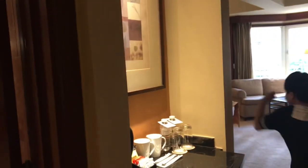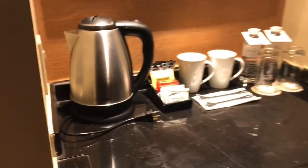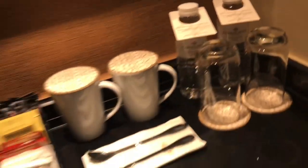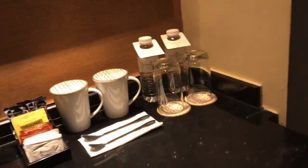Dito naman, pagkatapos ng ating bathroom is yung ating mini pantry. So, nandito yung mga electric kettle and yung mga complimentaries natin like yung mga coffee and yung ating bottled water. So, meron din silang mga cups and glass na pwede nyong gamitin. Sa baba naman is yung ating mini ref.